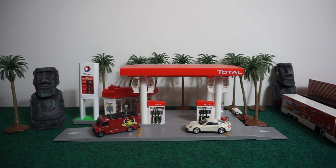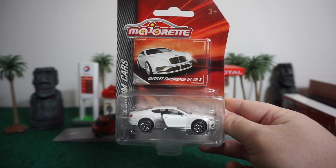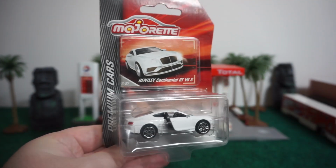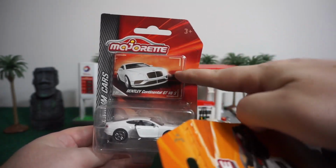And the last one that's still in the pack we have is another Majorette, and this is the Bentley Continental GT V8S. And this is a beautiful casting. You can see it already comes with the doors open. It comes in a little different pack as compared to some of the other Majorettes. And you can see the difference in packaging. These come with decent cards.